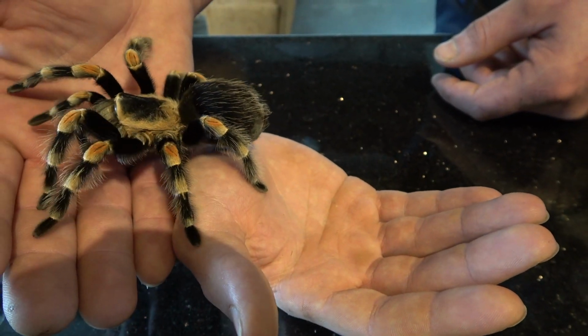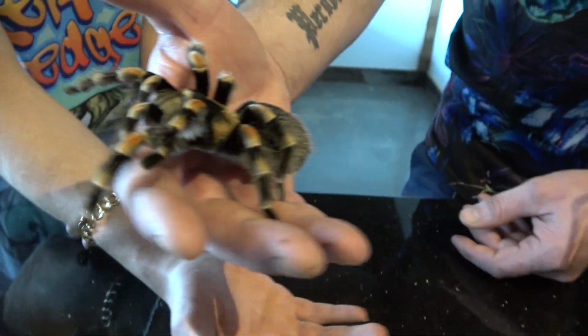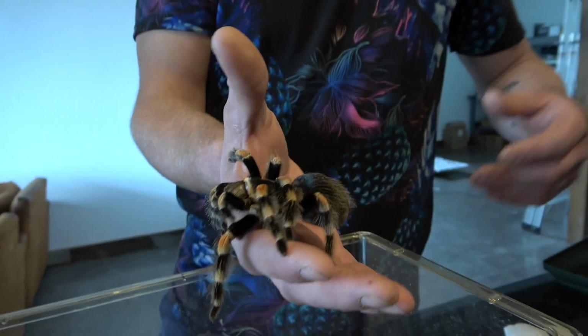No problem. I'm definitely thinking of getting a tarantula in the future. Maybe not one that I'm gonna hold at first, and maybe I'll work my way up to it, but this is definitely a cool tarantula, and I asked him how old it was. He said around 10 years old, and that's huge. That's really old, and I definitely didn't know that tarantulas lived that long.